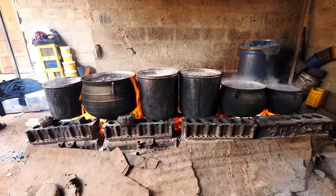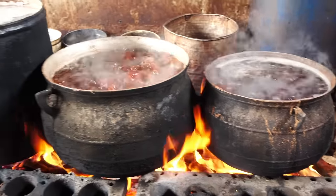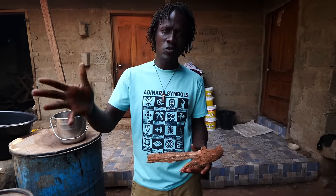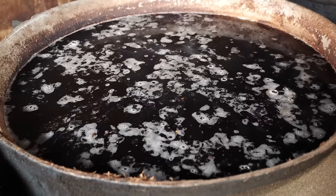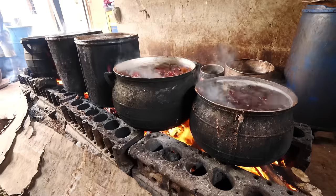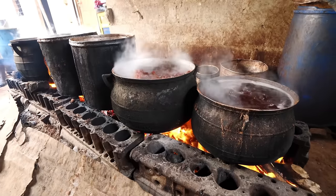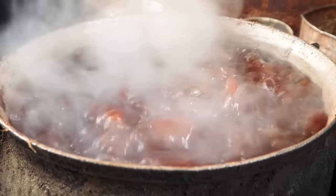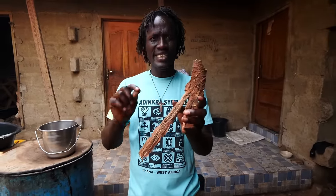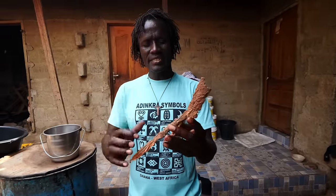In Tonso, they are making Adinkra cloth. Adinkra means farewell or goodbye. And they only prepare the traditional dye, only black dye. So we already see it on fire. The dye came from this tree, and this tree, they call it Badie. And Badie is the bark of the tree.